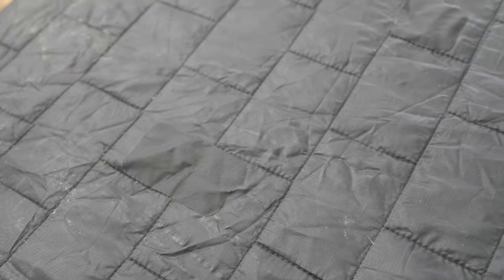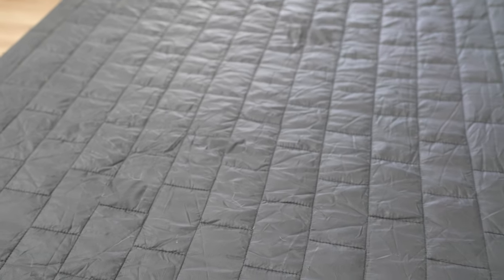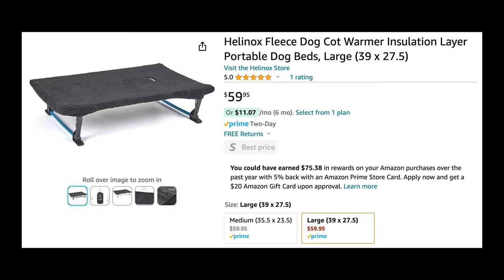I will say that I have put so many patches on it, but it does work really well and Zora doesn't love laying on just the plain mesh, so it does offer a little buffer. But if I had to do it again, I would probably buy the fleece cover rather than the insulated cover. It's not going to be a bulletproof dog bed like you might be able to get for your house, but for the size and the portability, it's awesome.